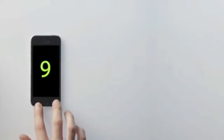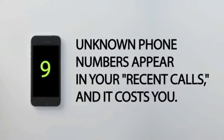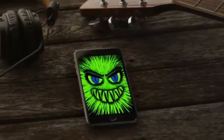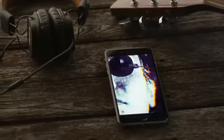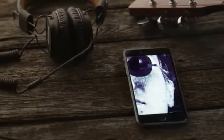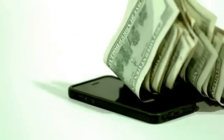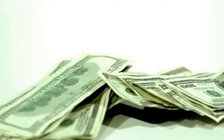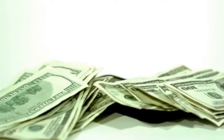Number 9. Unknown phone numbers appear in your recent calls and it costs you. Hackers can proxy through your device to make expensive international phone calls. They can also use your infected device to make calls to companies which charge for them. Of course, they don't actually call overseas themselves. They offer this paid service to their customers, so they get profits.